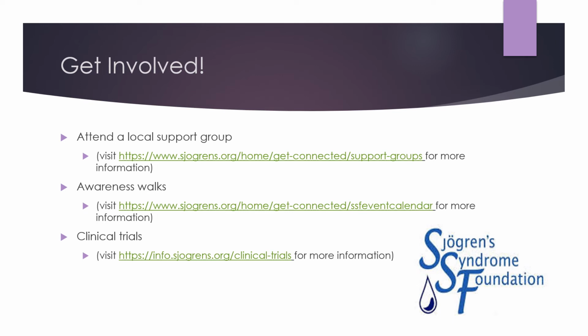So this is how a person with Sjogren's disease can get involved. They can attend a local support group. The website for all 3 things that I'm going to talk about are all listed on this slide here. So the local support group, they are more than welcome to bring a friend, a family member, anyone that they feel safe with, or that they're comfortable talking about this disease with. And the support group just gives not only the patient with the disease, but the person that they bring along with them more information about the disease itself, and just gives the people a chance to meet other people with the disease.